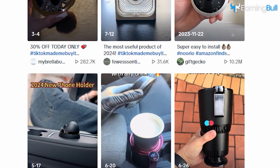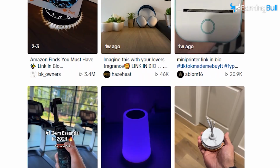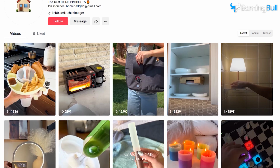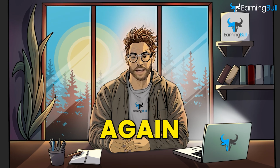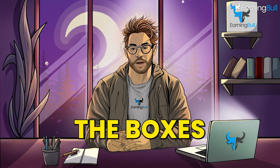Another way to find the winning product is by going to TikTok. In this app, people tend to make videos using the hashtag #TikTokMadeMeBuyIt. And content creators share some products that are getting hype, and people are likely to buy. Again, repeat the criteria I showed you to see if the product checks all the boxes.